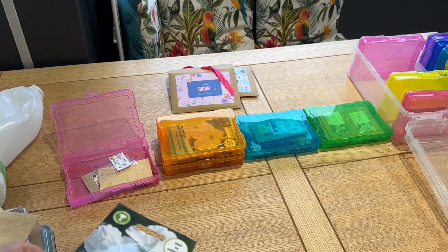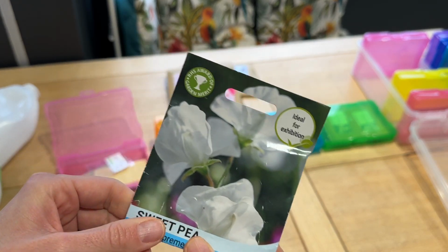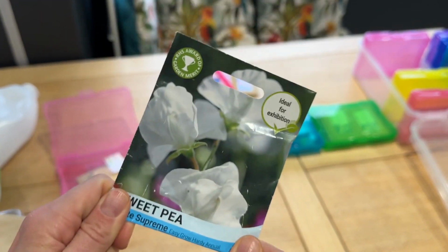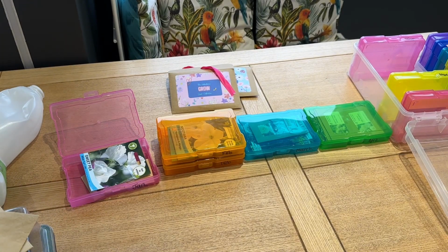A few more sweet peas. I have a love-hate relationship with sweet peas because of how high maintenance they are, in that they need a lot of cutting, feeding, watering, tying in. But I'm going to plant them in a different place this year and give them another go. So I've already got lots on the go, but I just wanted to add a few extra white ones.